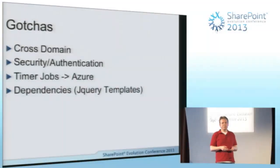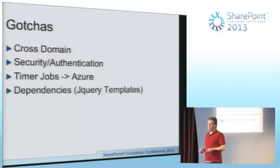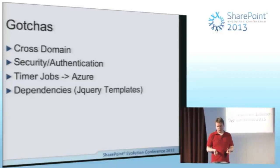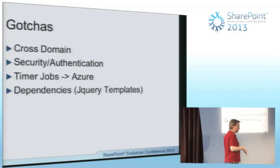And the one that bit me the most was actually cross-domain. Because one of the things that you cannot do in JavaScript, when you do, say for example, an Ajax call, and say like, oh, get me stuff from another site collection. Say for example, go to a list in a different site collection. That's actually a cross-domain call.